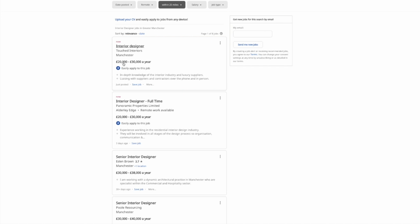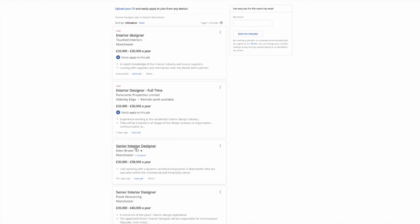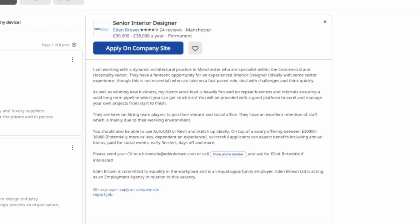Interior designer, 20 to 30,000 pounds. Interior designer doesn't really say what level this is. Senior interior designer, senior here. Okay, so let's start with senior. See what they want from us. So they are looking for an experienced interior designer, ideally with some sector experience, so that's in the hospitality and commercial, who can take on a fast-paced role, deal with challenges, think quickly.